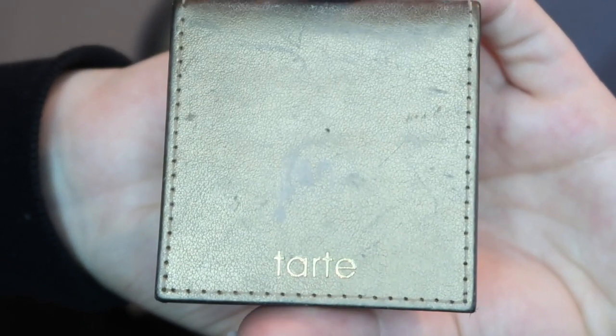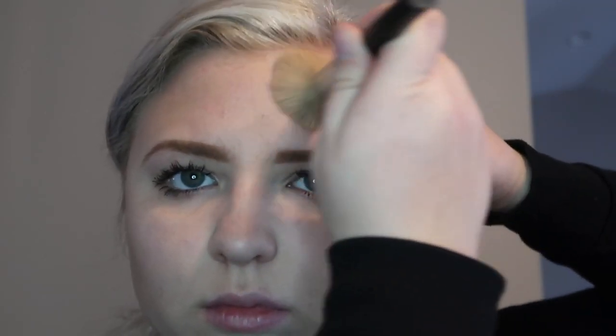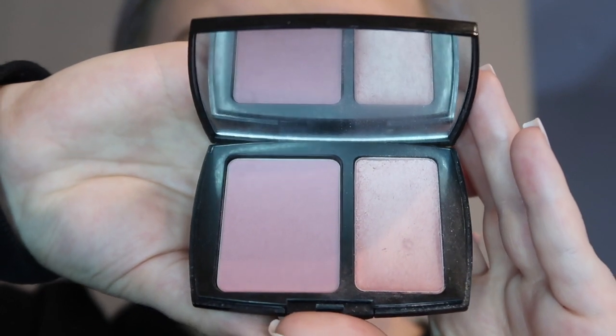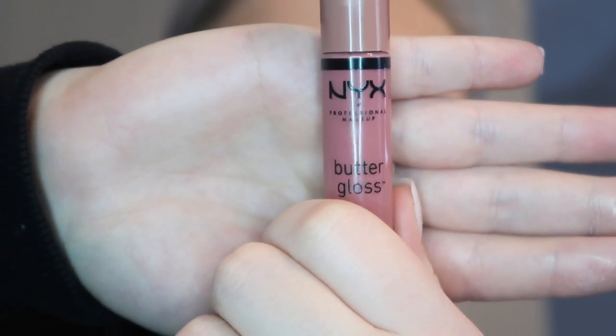I'll be using this Tarte bronzer. For blush, I'm going to be using this blush by Lancome. For highlight, I'm going to be using the Tarte Glow Palette. Lastly, for my lips, I'm going to be using this NYX Butter Gloss.